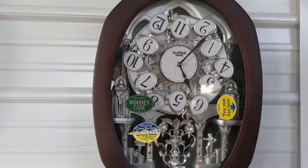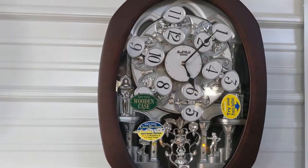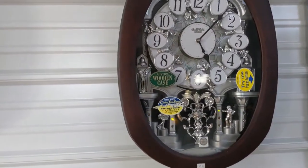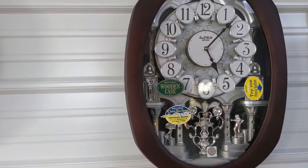Now, that'd be a tough thing to work on, wouldn't it? Yeah. I've never seen a clock like that before. Have you? No. I don't think I'd want one.